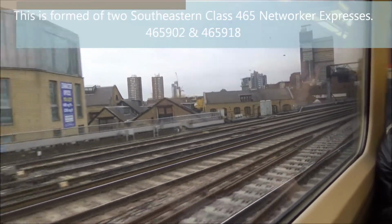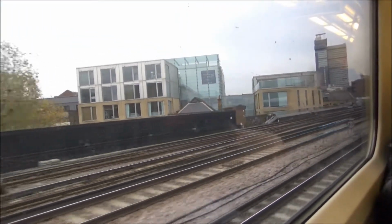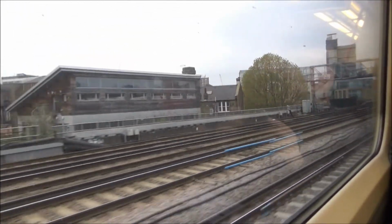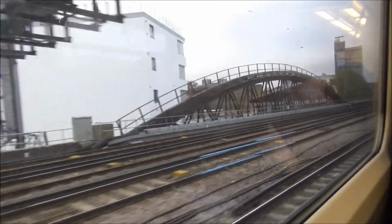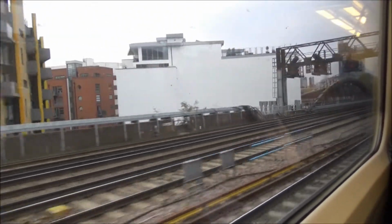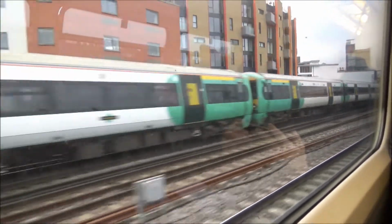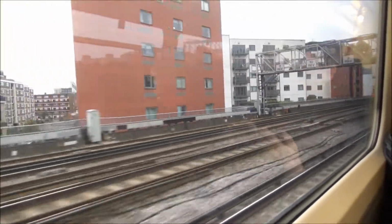This is 465902 at the rear. I'm going to put in a caption on the top right if needed. And we're just actually going through Spa Road. 377412 and 377426 are terminating in.